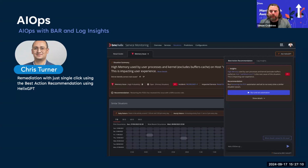In this instance, you're seeing there's high memory that's been caused by this user process, and the recommendation from Helix GPT is to restart the pod, run this automation, and also forecast it to run every time this occurs in the future.